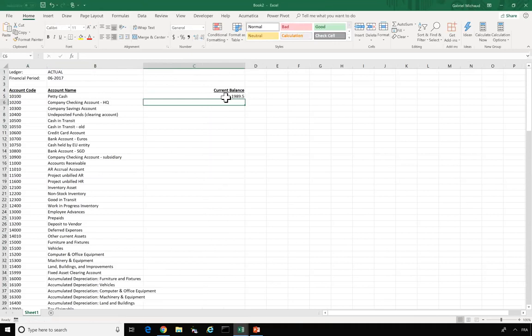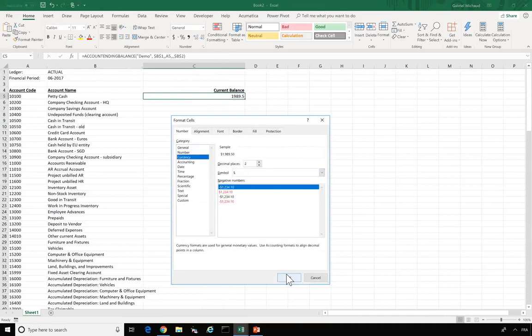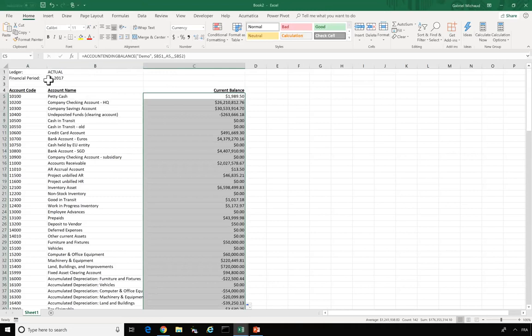So the first time that you retrieve data from a ledger and a financial year, the system needs to retrieve the updated information from Acumatica. So this is the smart refresh process I was talking about. The system will do it the first time you start Excel or the first time you access a financial year that you have not loaded previously. So let's finish by changing the formatting. I want to have a $ sign next to the amount, and I want to copy that to every row in my report. So this is already a fully functional report.